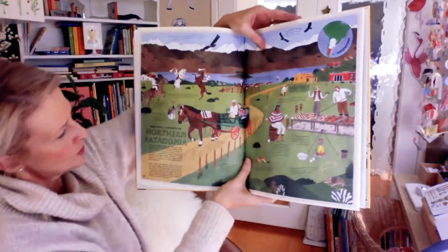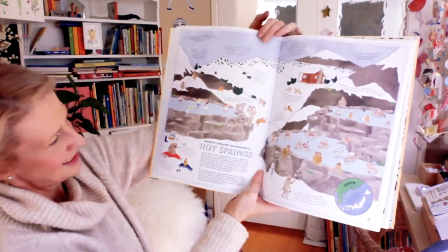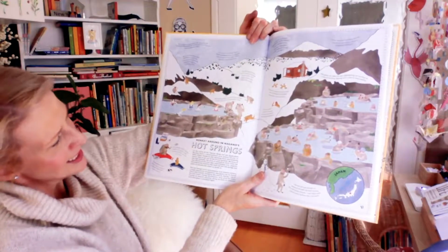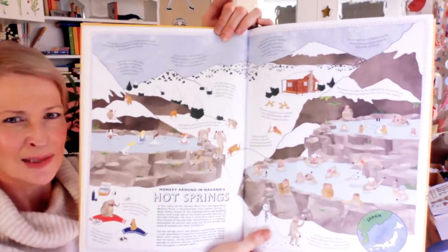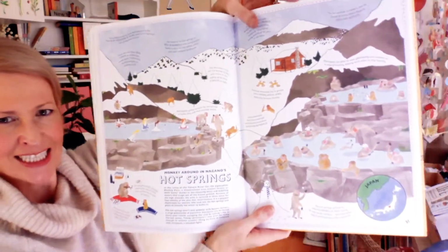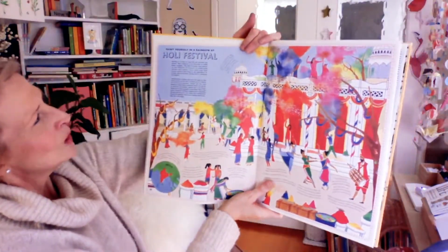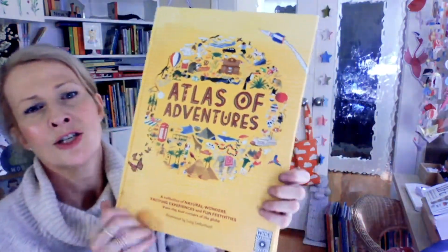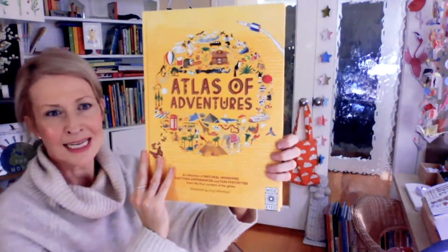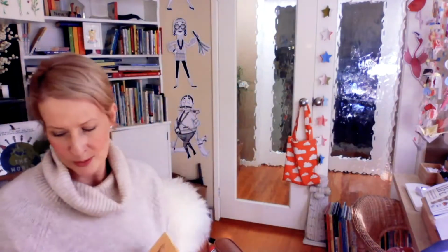Gorgeously produced book. Northern Patagonia. Hot springs, monkeying around in Nagano's hot springs. That's one place I must get to, to hang out with the monkeys. Holi festival, paint yourself a rainbow. Wonderful book that nurtures children's understanding of culture and fabulous traditions and events around the world, as well as places around the world.